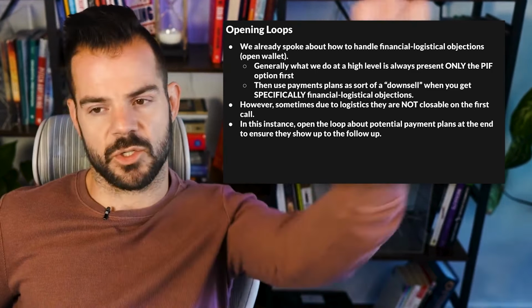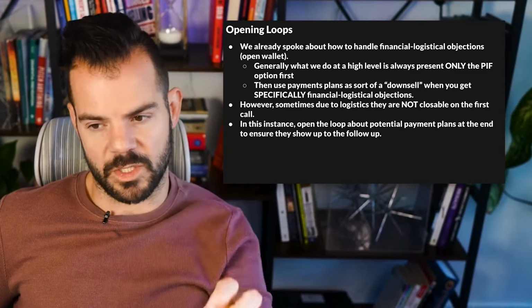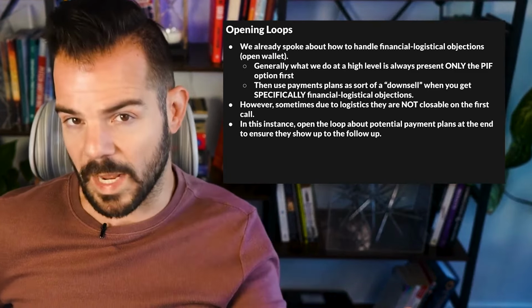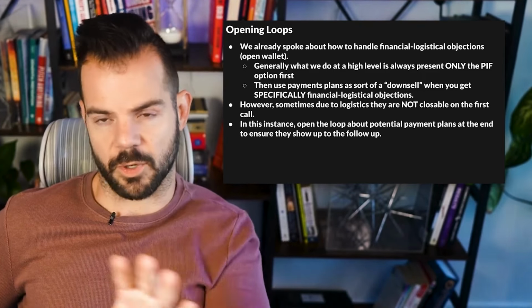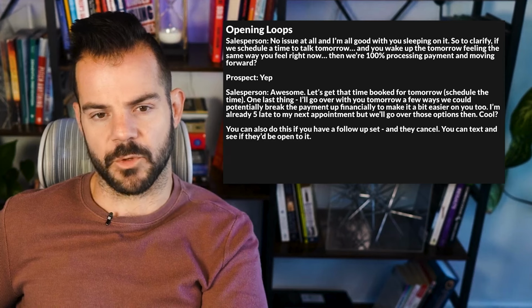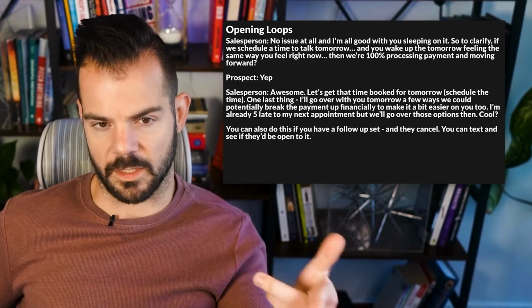So again, we're not going to do this with the financial logistical objection I just gave in the beginning. I just wanted to reference that. We're doing this when you know there's no way they're going to close for a logistical reason, usually because of somebody else or a buying process thing on this first call, okay? So here's how it's going to look, right? What I said probably made a little bit of sense. This will make a lot of sense.